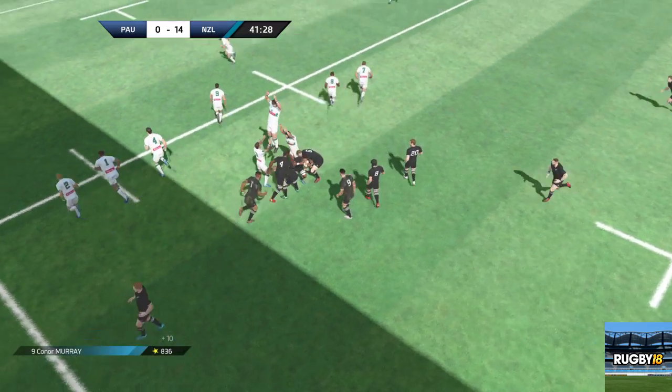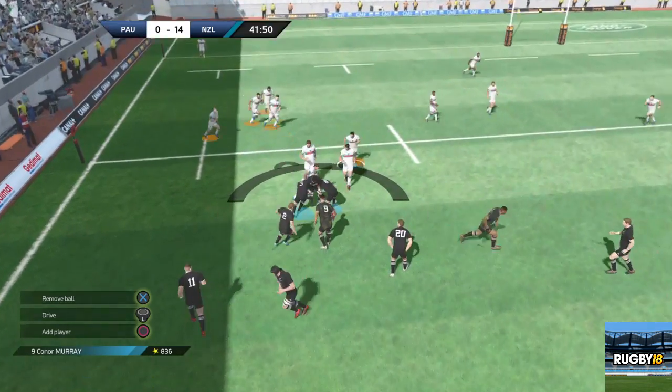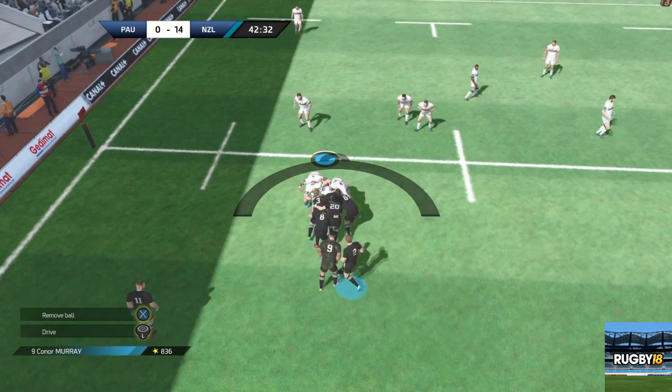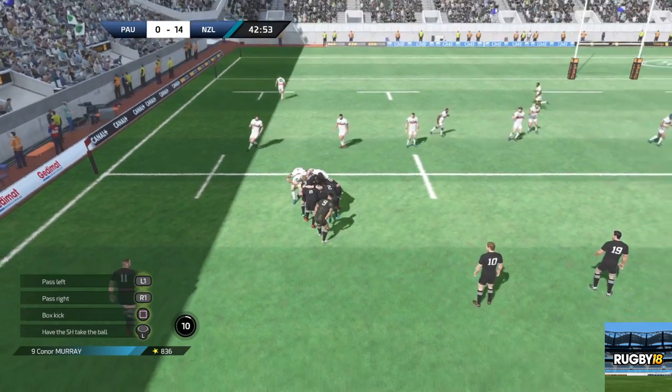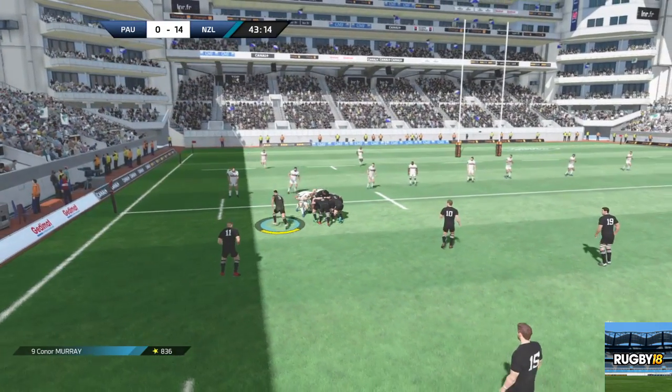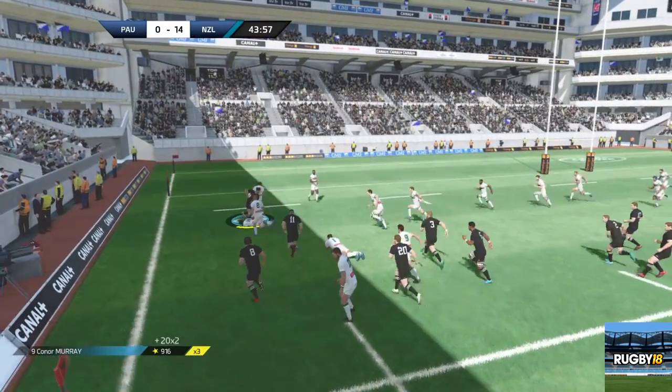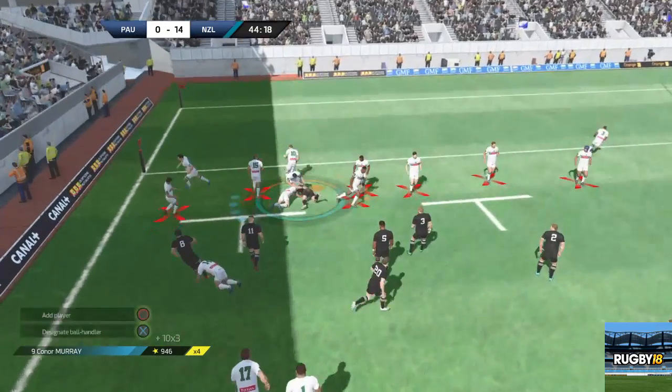That's almost a penalty, but it's one more in them all. The support comes in quickly around the ball carrier. The referee tells them they've stopped moving forward. The tackle was Murray. Might have some space on that side.